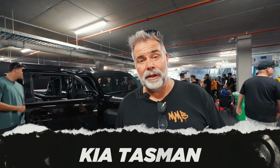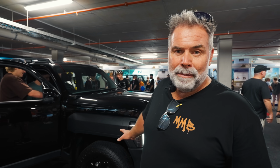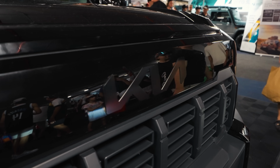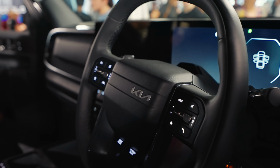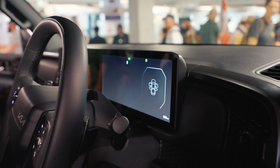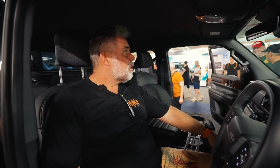At the show, we've also found a new Kia Tasman. Now, this is a 2.2 litre diesel engine. It's coming out in the middle of this year. I've not seen one in the flesh before, so let's have a look around it and see what it's all about. First impressions, it's like a spaceship compared to the 79. It's got all sorts of stuff in it. It actually feels pretty big inside. All sorts of screens on the front. Seats are comfy. Yeah, I don't mind this actually. Oh, we got paddle shifters. Woo! That would be nice. Wireless charging, okay. Yeah, lots of cool stuff in this.